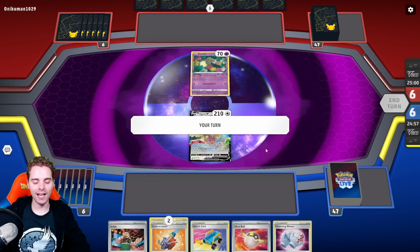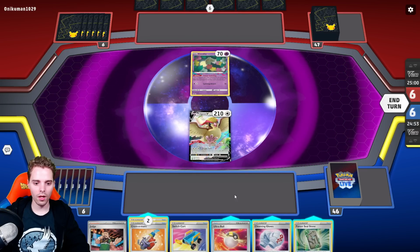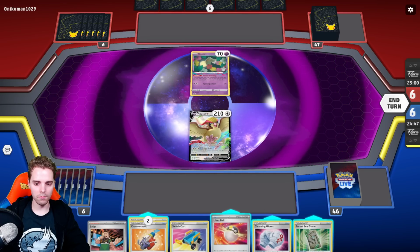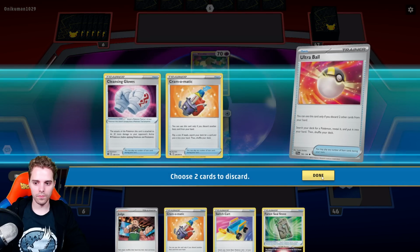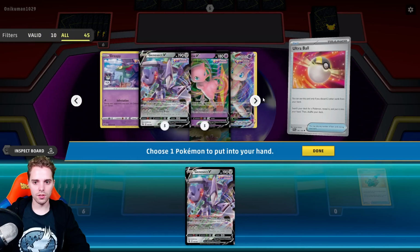It is Lost Box, and actually I can go first. Hilarious. That could be like some sort of a turbo build. Alright then. Cleansing Gloves is a nice card against this matchup. But we do need more draw power. Ultra Ball. Get rid of this. Get rid of this. Let's go. Let's take a Genesect.